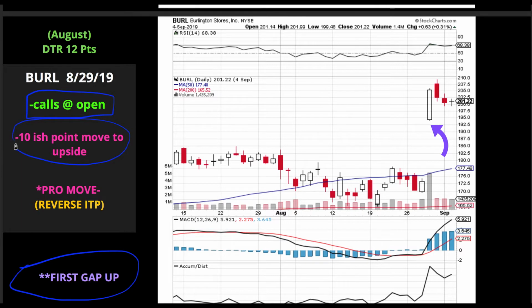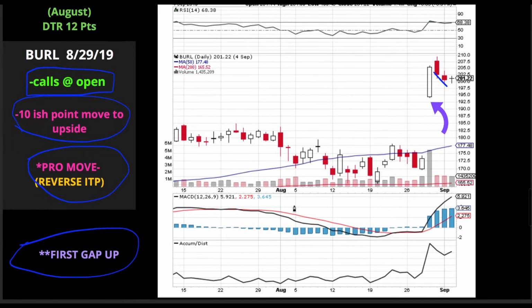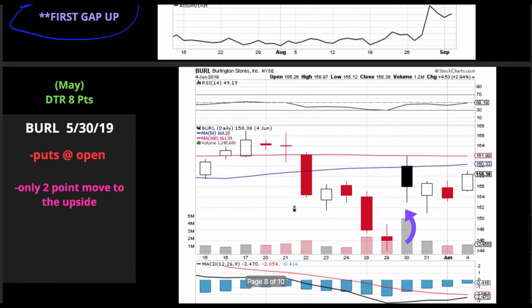How incredibly consistent is Burlington after earnings these last times, okay? Once again, your pro move, reverse into puts at the end of the day, right? If you can time that, once again, you get that bearish price action for the following 2 days, okay? Holy moly, this is consistent, isn't it, guys? Let's get into the last and final example.